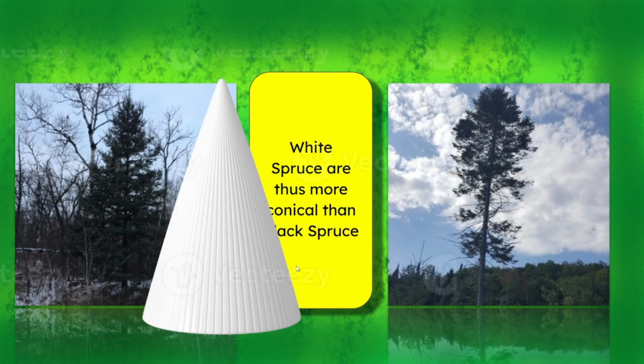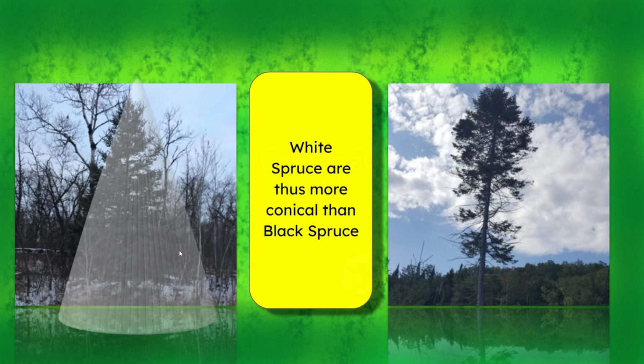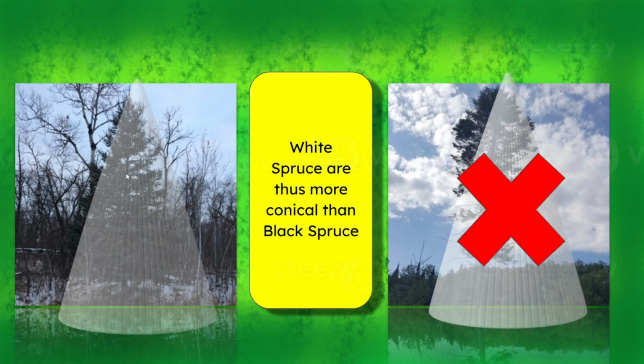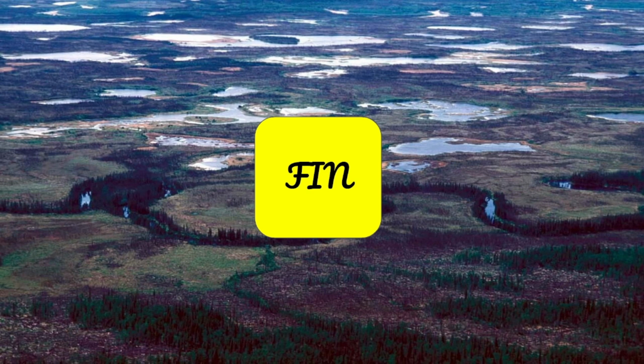So we can see here, bringing back this cone from the beginning, if we lay it on top of the white spruce, yup, that adds up. Taking the cone and laying it on top of the black spruce, that does not so much add up.